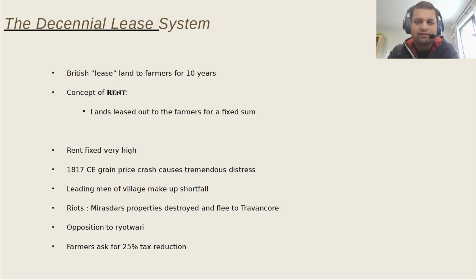So what used to happen was the rent of the land was fixed very high, because, as I have pointed out previously, if there are 10 acres in a plot or in a section, then the entire 10 acres were assumed to be extremely productive or fertile, and the prices were set unrealistically high. Now in 1817 there was a massive grain price crash which caused a lot of distress, and collections had to be again suspended. Now the decennial lease system was introduced in 1810, but it took a couple of years for it to come into operation, and in that period the farmers had a little bit of relief.